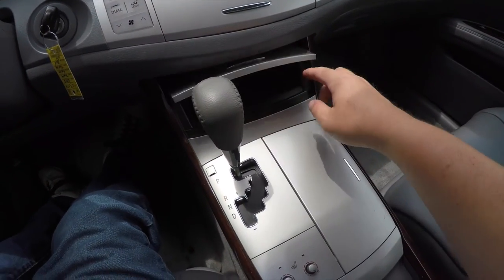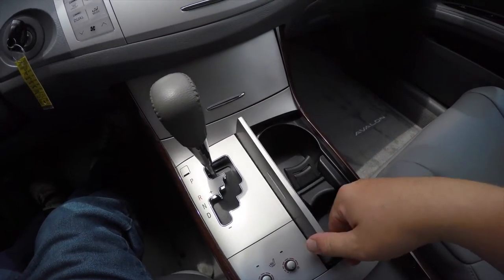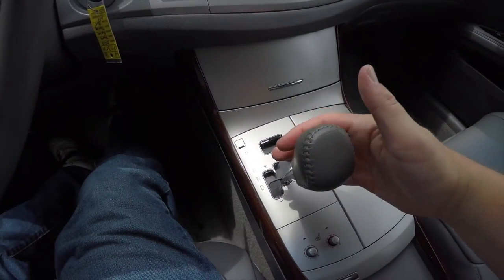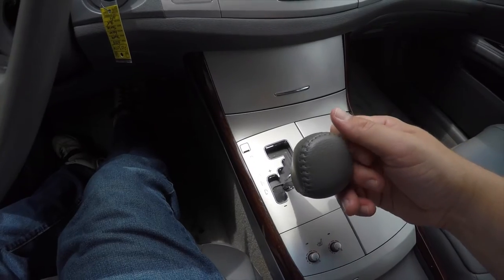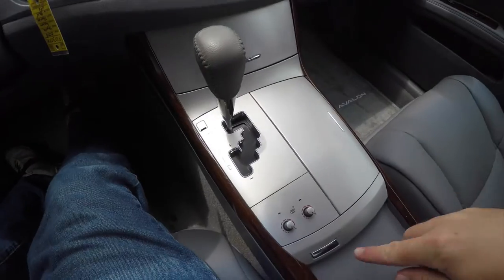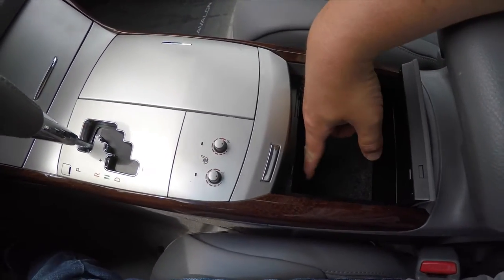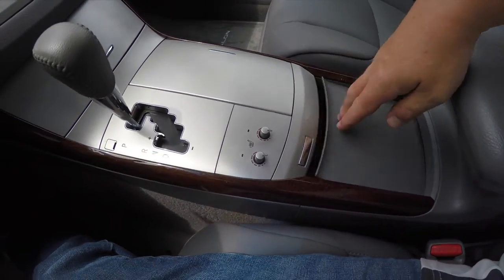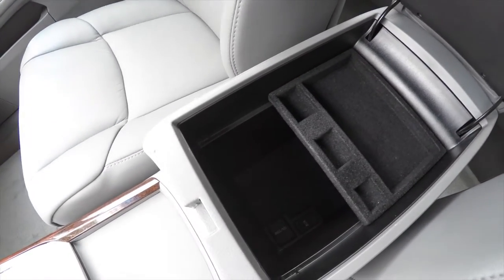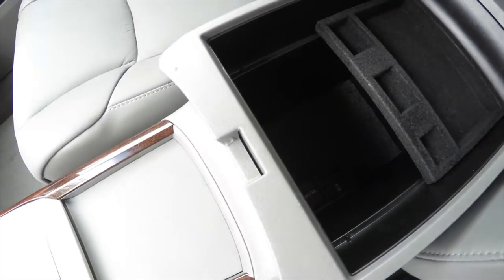Moving down, storage, plus a dual front cup holders, heated seat controls, 6-speed automatic transmission with manual shiftability, up to upshift and down to downshift. Plus have more storage, 12-volt power point. Storage in your center armrest has a 120-volt power or 12-volt power point in there, an auxiliary input jack.